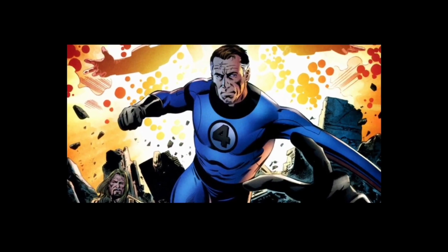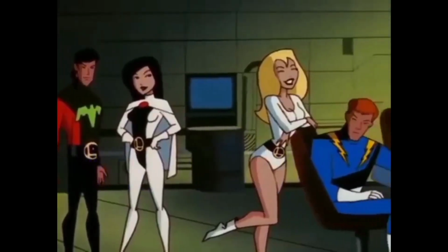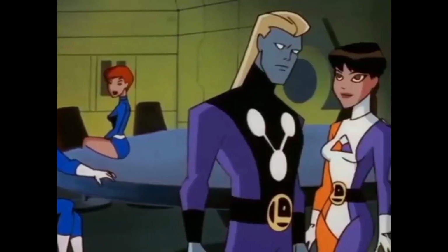Speaking of Fantastic Four, you know who has a blue suit and elastic powers? Exactly. Bouncing Boy from DC Comics. He's part of the Legion of Superheroes, which is kind of like the Justice League in the future, but also I'm pretty sure they're all teens. So think of Teen Titans and Justice League combined, but 1,000 years into the future.